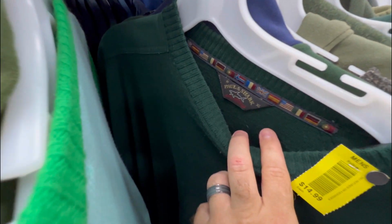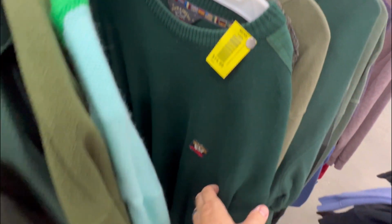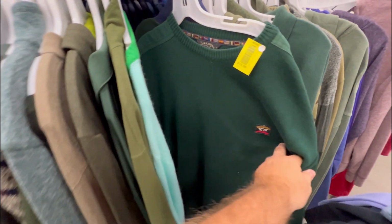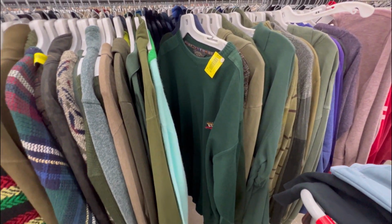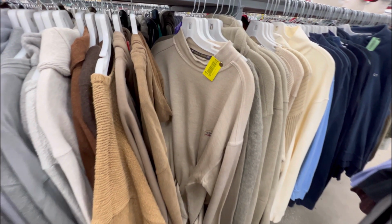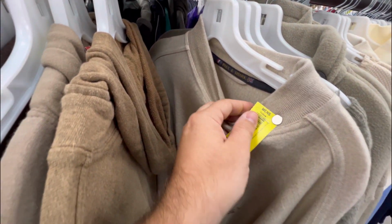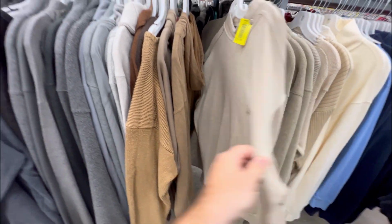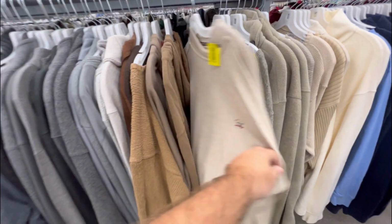Now, it looks like someone just dumped off their entire Paul and Shark collection. I did pay $15 for this piece. This one was actually in good condition. I'm glad I finally was able to pick up one. Just a little ways down the rack, I found another Paul and Shark. This one was also $15, but it was missing the tags and the front was a little worn, so this one was a pass.